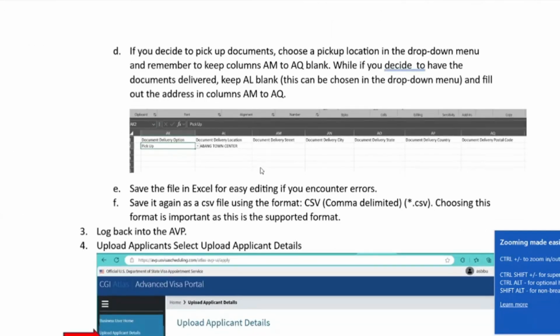Next thing that we should remember with regards to the CSV file is that if you are going to pick up your documents at the OFC or VAC or at any of the 100 locations of LBC, just choose Pick Up in the drop-down menu. Then you can choose a document delivery location at column AL. Once you do that, please do not enter anything on columns AM to AQ, because that will result in an error when we load the CSV file.